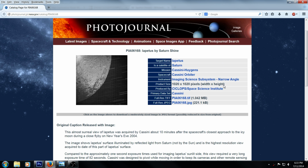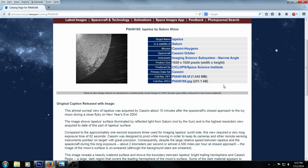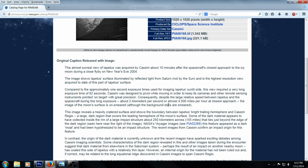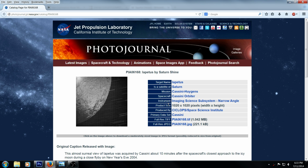What's funny is that it says the moon is getting its light from the reflection of Saturn, not from the sun itself. There's a part in here where it says that because Cassini-Huygens is moving so quickly, trying to move along with the moon, this is the reason you see this blurring of the stars behind it. I'm going, wait a minute, okay. The stars can't be moving fast.